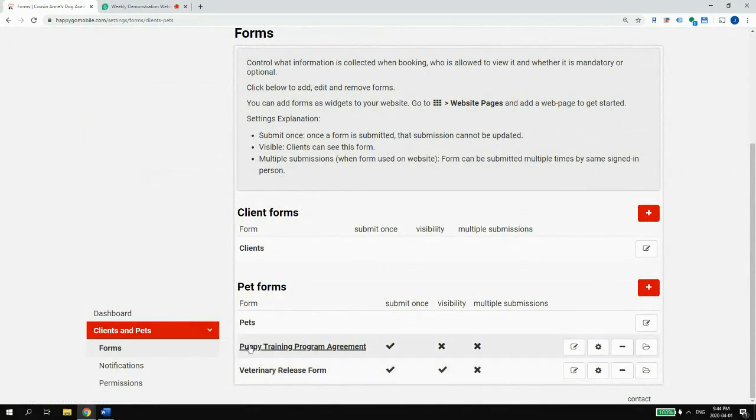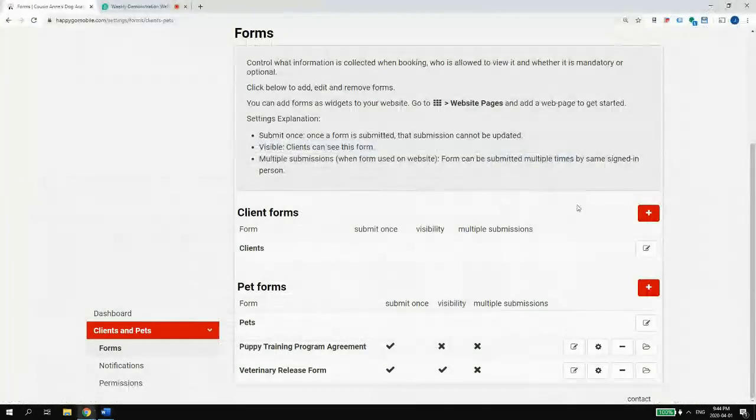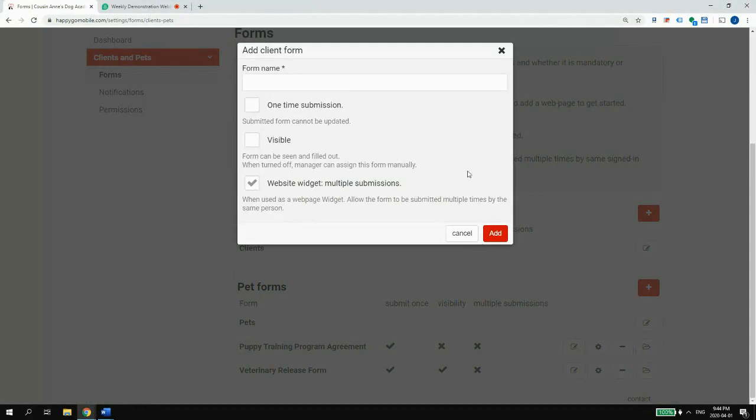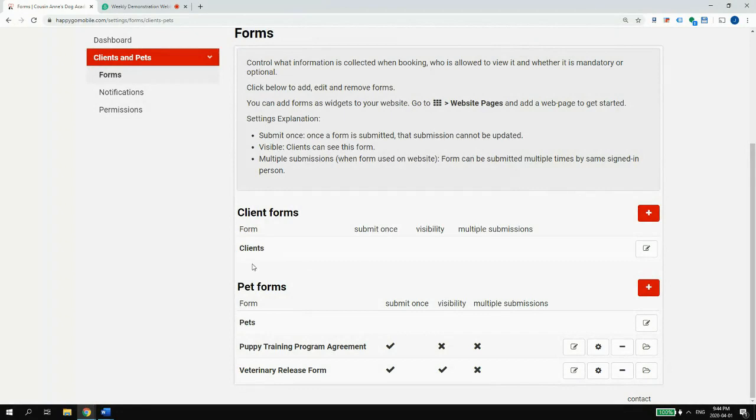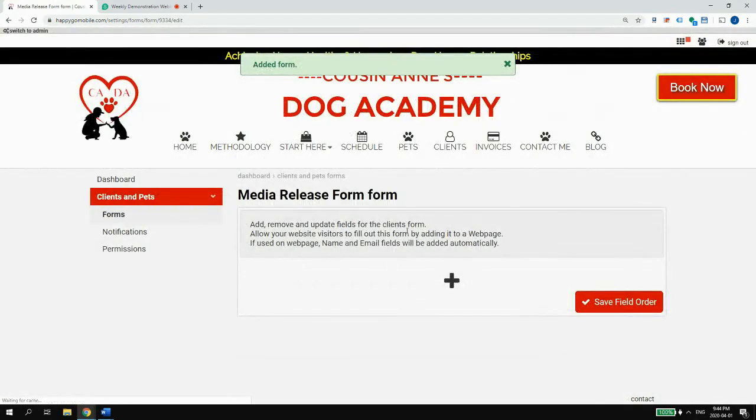Veterinary release, puppy training program agreement, how it behaves is different. And the third one is a media release. So that is probably per customer versus per pet, because there's no reason to... Correct. And that would be for training or walking. Exactly. And it's for everybody, all the pets. So under clients forms, the second one in the system will be media release. And it's not a website form. It's visible. Everyone should sign it and agree to it once. Fair enough? Yep.